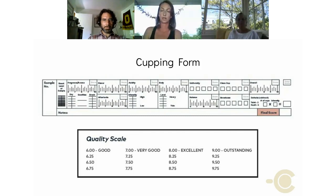So we're testing the coffee over half an hour, and we're seeing how well it's maintained its cup quality throughout that half hour. So now I'm going to move back over in the form to uniformity, clean cup, and sweetness. And you'll notice that these are just indicators of just a checked box. So presence or not presence of uniformity, presence or not presence of clean cup, presence or not presence of sweetness.